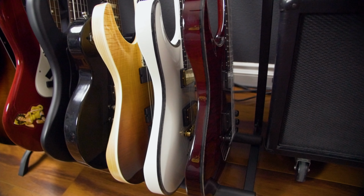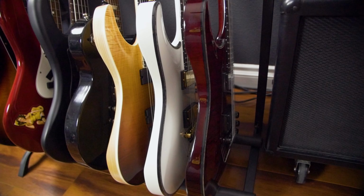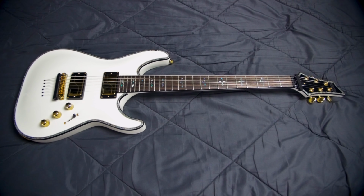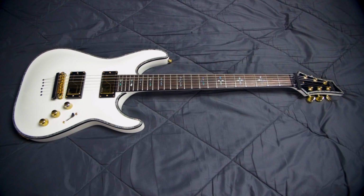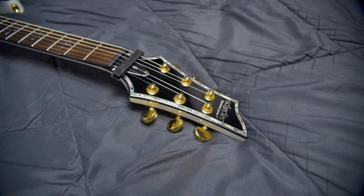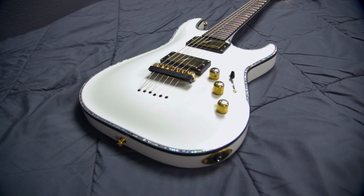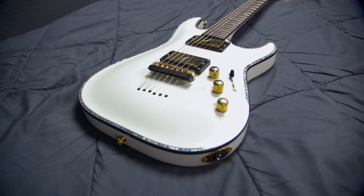Next up is one of my Schecter Hellraisers. I actually get a lot of questions on this guitar, like, whoa, what kind of Schecter is that? Is that a custom shop model? But nope. This actually started life as a regular old Hellraiser. The only thing I changed on this guy is the hardware and the pickups. As you can see, it has gold hardware, and this also has Fishman Fluence Modern humbuckers in it.